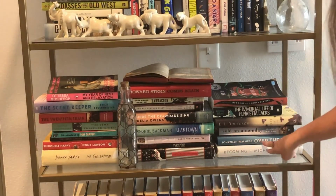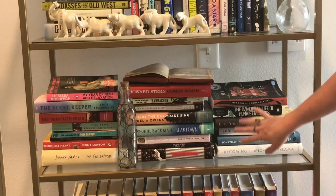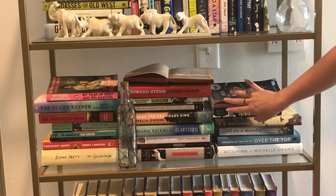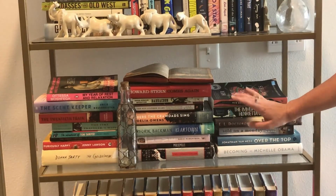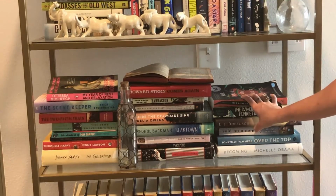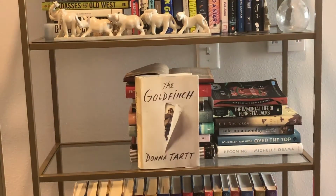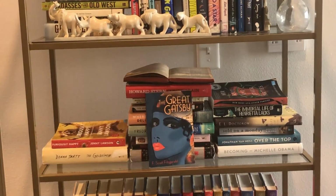Two autobiographies. Love them. Michelle Obama, Jonathan Van Ness. And then these 4 are also to be reads. So they could go on that shelf, but there's too many. I have too many books to read, so yeah, I'm gonna go through these one by one as well. We have The Goldfinch by Donna Tartt. Furiously Happy by Jenny Lawson. The Great Gatsby by F. Scott Fitzgerald. I think this is the book that I'm gonna start collecting different editions of.